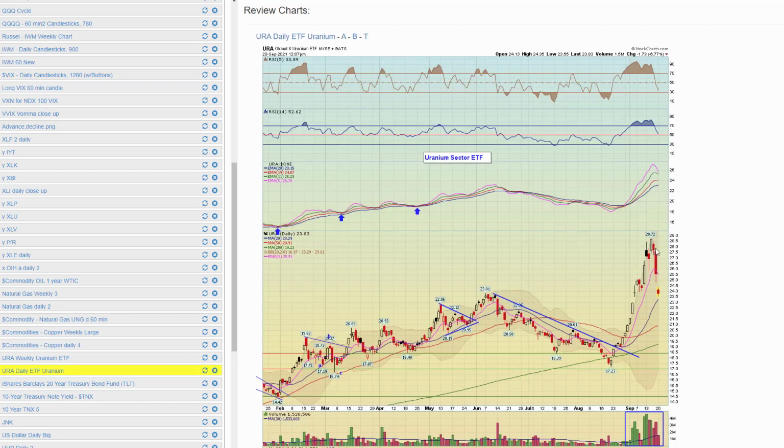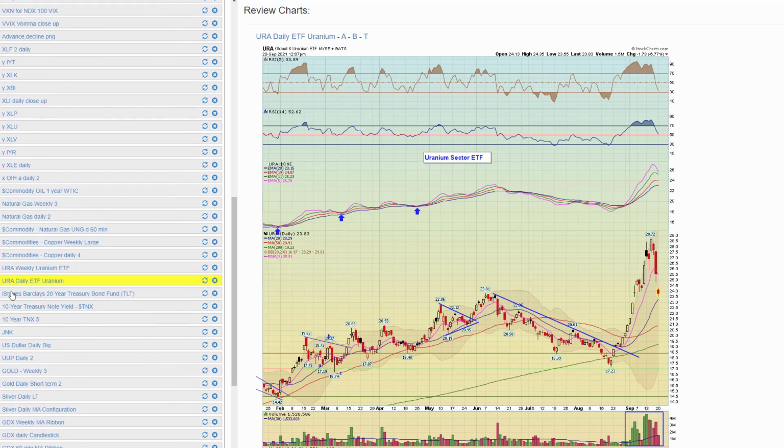Here's uranium. That's had a pretty good correction. You might want to watch the 20-day moving average here. That could be a little target or a little bounce area. Again, I don't think it goes right to new highs. Maybe it gets some sort of bounce, lower high, and then another decline. What else can we look at?